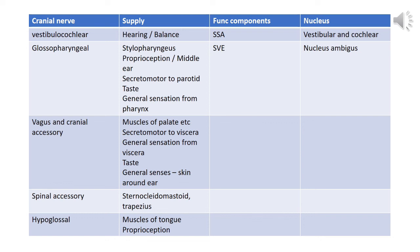Proprioception is always general somatic afferent. Along with proprioception, it also carries general sensation from middle ear. Glossopharyngeal nerve is also secretomotor to parotid gland. Secretomotor, as you must have already guessed, is general visceral efferent. Associated nucleus is inferior salivatory nucleus.